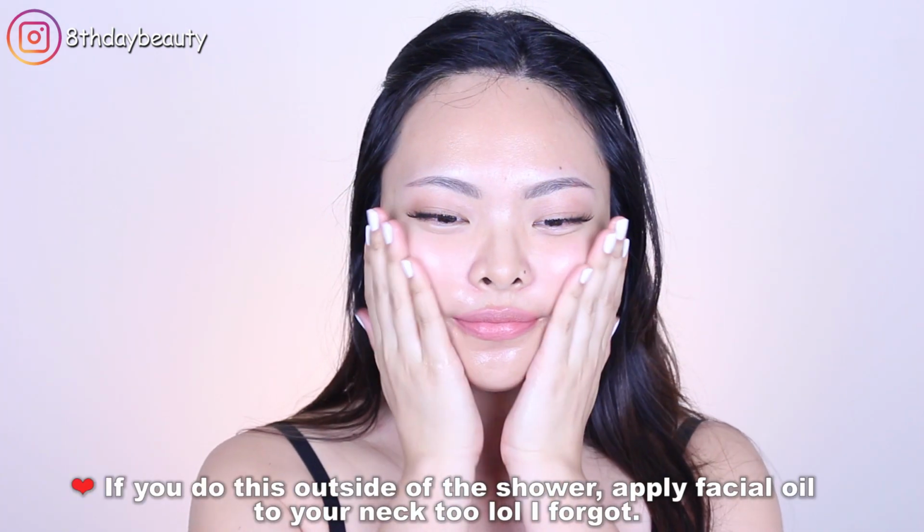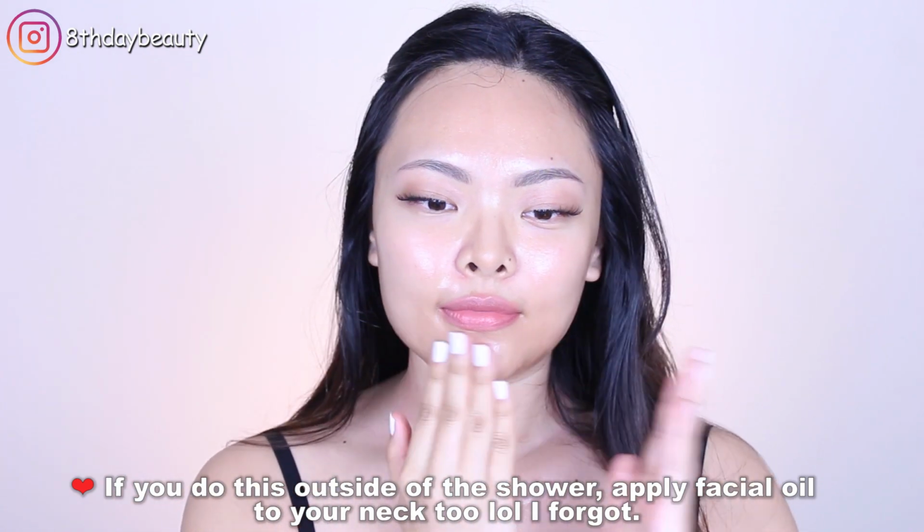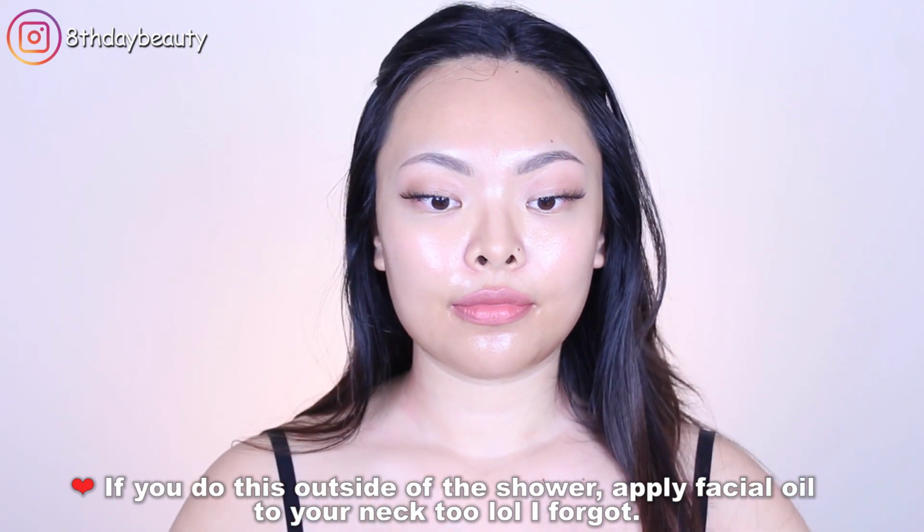So I usually do this in the shower, but you can also just do it sitting down on your bed or couch. Just make sure that you use a facial oil so you aren't pulling or tugging on your skin.